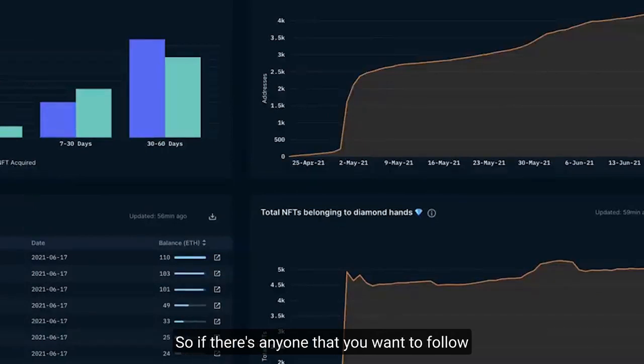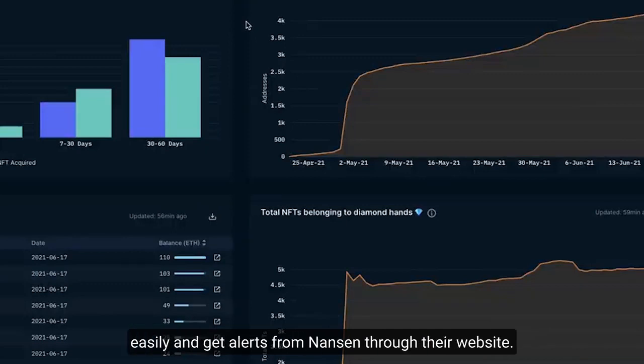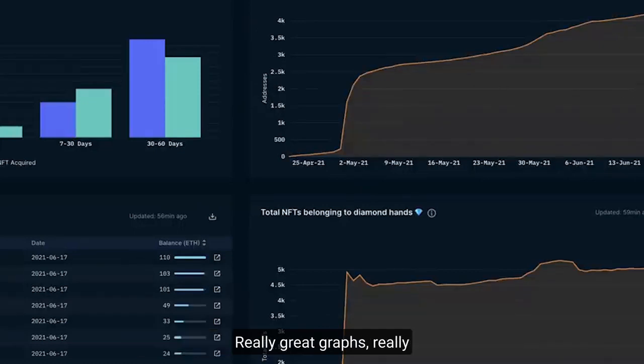So if there's anyone in the entity space that you want to follow, that's really good, and you want to just follow their moves or see what they're doing, you can track them really easily and get alerts from Nansen through their website. Really great graphs, really great data analytic visuals, and so it's definitely a recommended product.